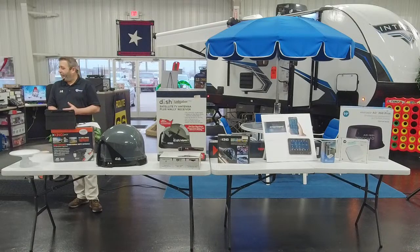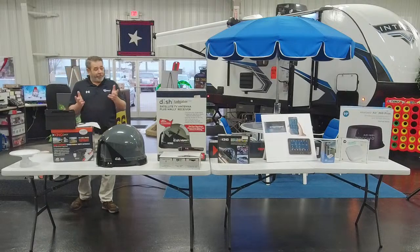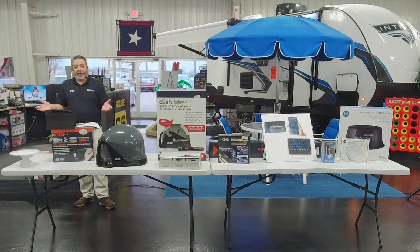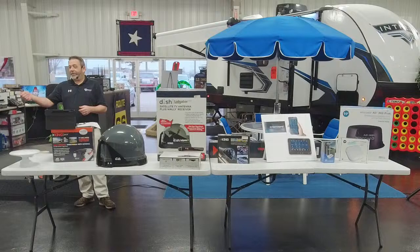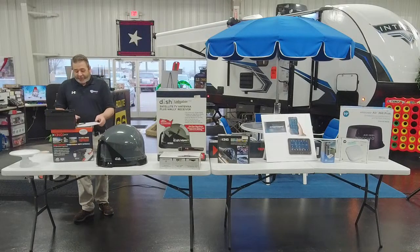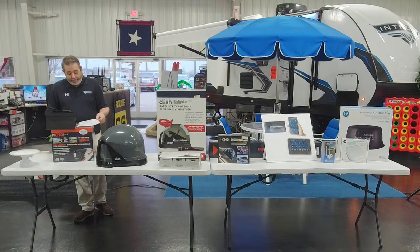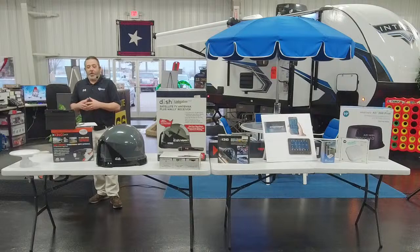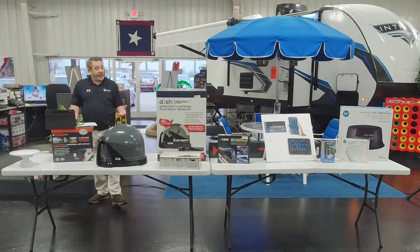Actually, locally, I can't think of anybody that has cable television. If I'm wrong, correct me. But cable is probably the easiest thing to get set up if you're in a campground. You carry a piece of coaxial cable with you, you plug it into the campsite, you plug it into the camper, and you're ready to go. But since that's something that we don't really see around here, most people that want off-the-air live television are looking at something like satellite TV.